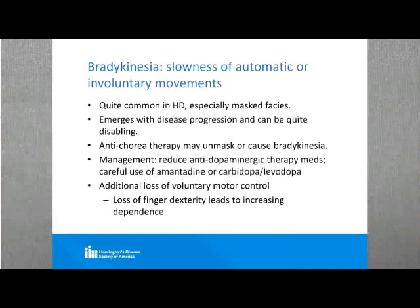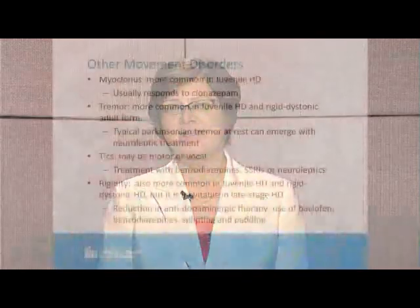Bradykinesia is the slowness of voluntary movement that we see in Huntington's disease. It's very common, it's inevitable in fact. Bradykinesia often begins to appear in the middle or later stages of Huntington's disease, but it can be seen in early stage HD, typically with masked facies. Bradykinesia will become more and more disabling as the disease progresses, and anti-chorea therapy can sometimes worsen bradykinesia. The management of bradykinesia is to reduce anti-chorea therapy and to use careful doses of amantadine or other medications. Bradykinesia is one of the major causes of disability in Huntington's disease.